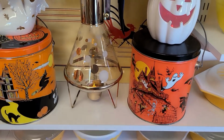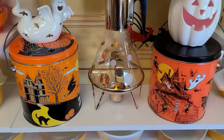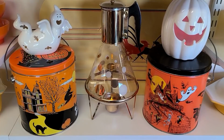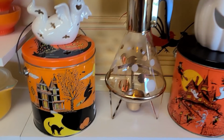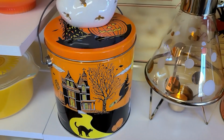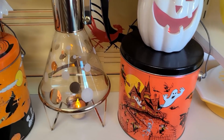These 2 tins are so fun. We've had them for many years, and I store little things in them like the magnets on the fridge and cake topper things and cookie cutters. I have one of them full of cookie cutters. This has a very nice pattern on the top. This one is just black.